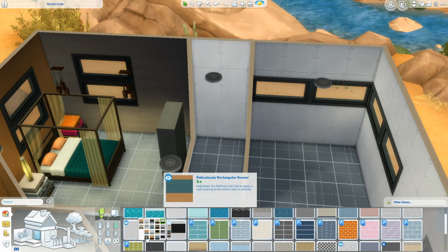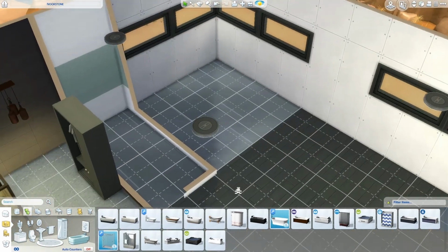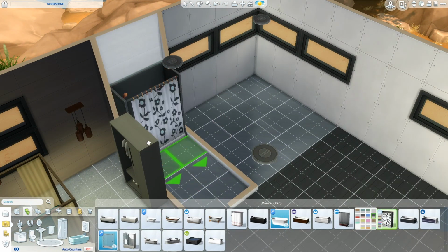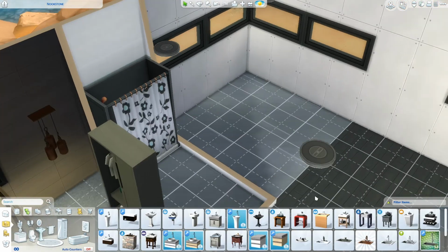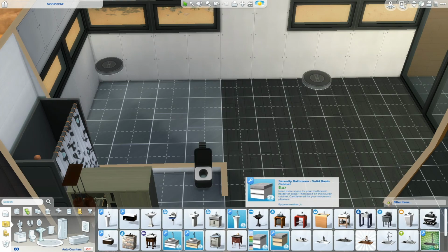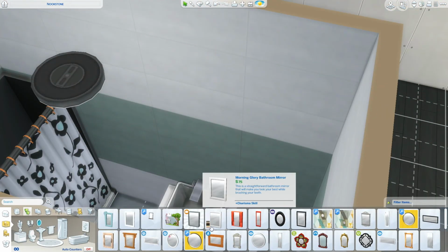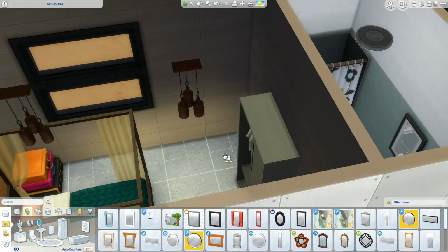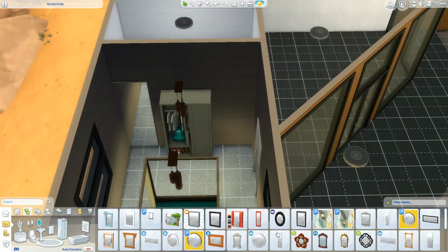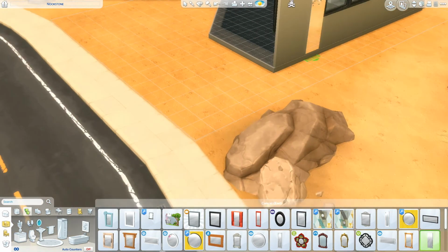Which, to be fair, in the bedroom wouldn't be much, so who cares? I care apparently, and other people might. The bathroom is quite narrow, but it's fine. It works. I like it. It's quite small. I mean, you've got one sim living there, and they're not gonna need a lot of space, so that's all right.